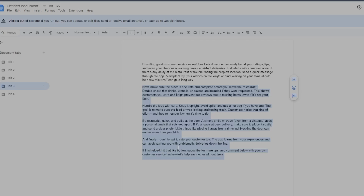And finally, don't forget to rate your customer too. The app learns from your experiences and can avoid pairing you with problematic deliveries down the line.